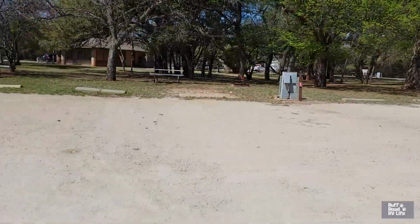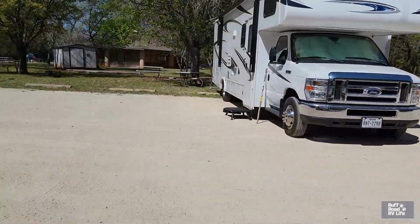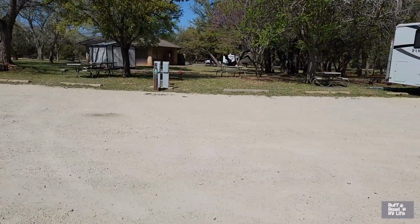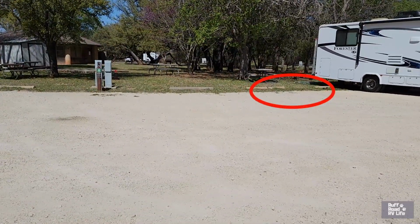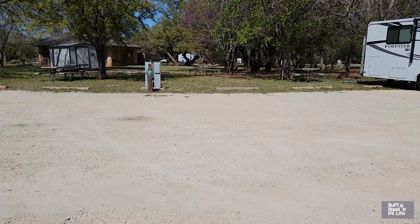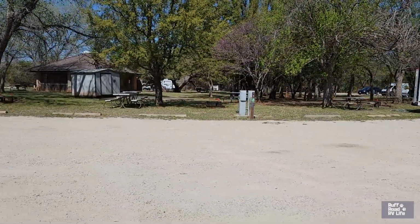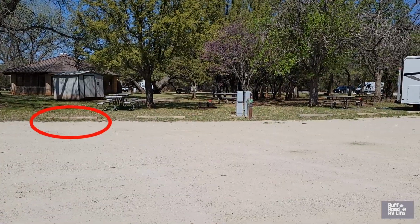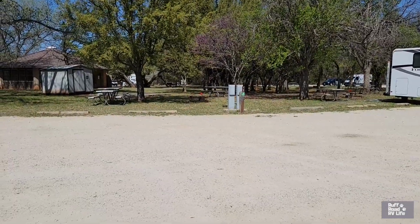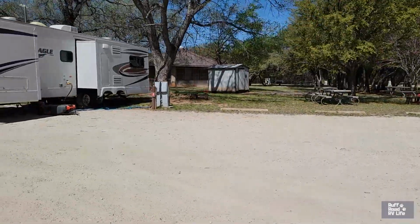Now, 16. Now, I want to explain. Let's stop in front of 15 and show. Now, over here, I don't know if you can see that black mark on the second bumper. That's site 15's end on that side, and right there, that black mark on the second bumper is where site 15 ends. So you could literally pull in as a pull through. Site 14 is right there. So you have plenty of room.